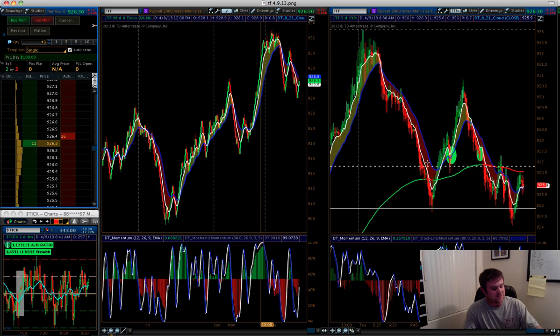So that's exactly what happened here, guys. We entered here with a single contract, and we were able to trail it up and make 15 ticks of profit. Then it pulled back, and we were looking to do it one more time. We had a well-established level over here. This was very, very well-established. Previous resistance became new support.